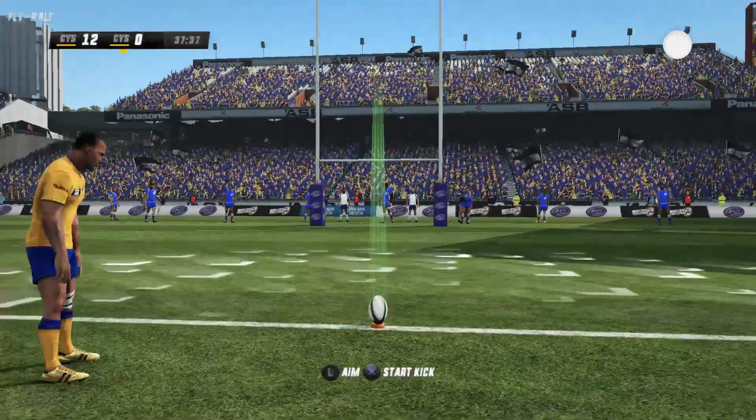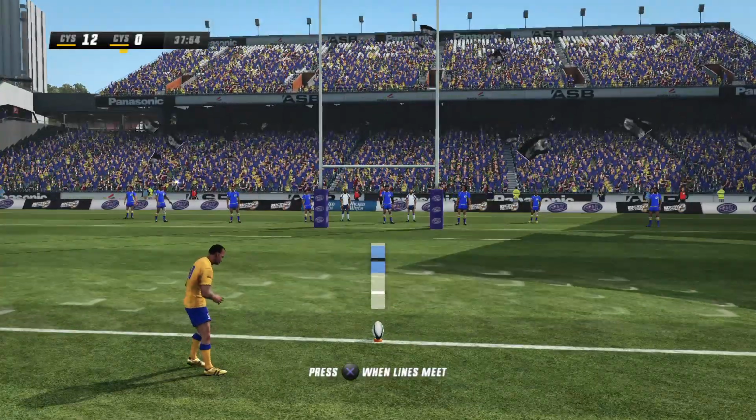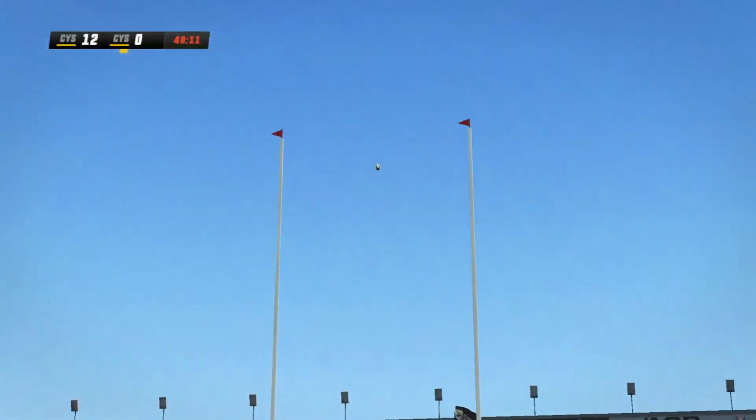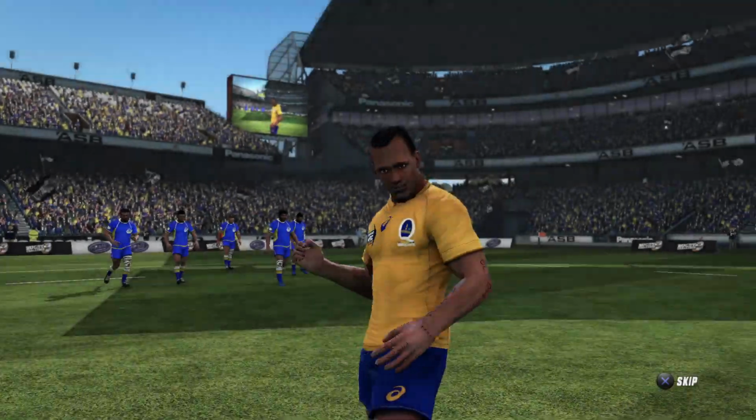Look at the focus as he lines this one up. This should turn into an easy 7 points with the conversion. No trouble with that. Two more points.